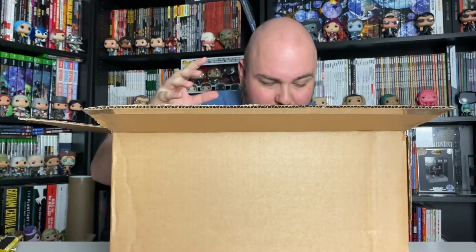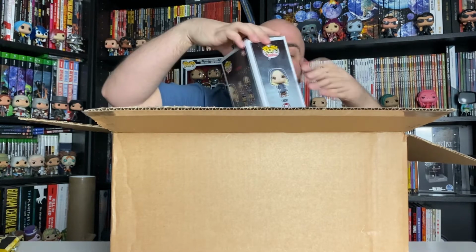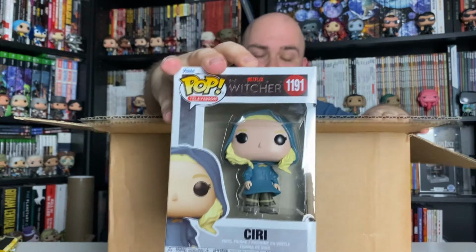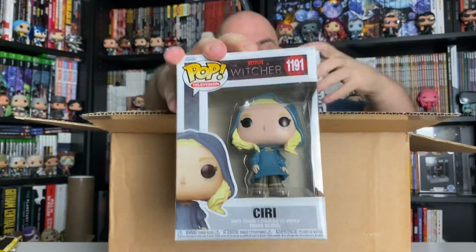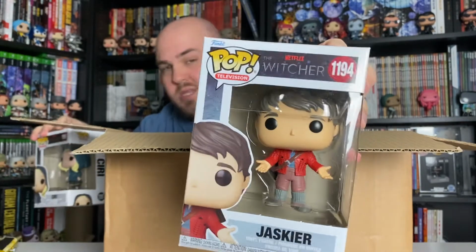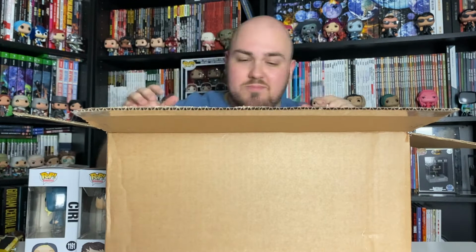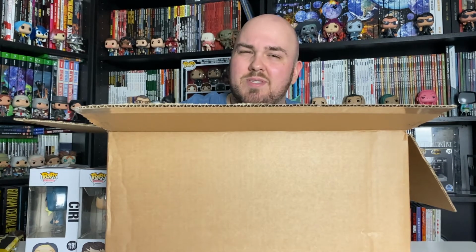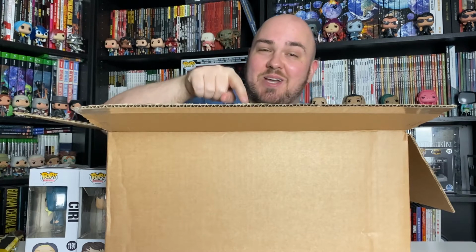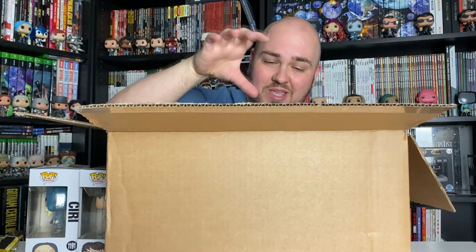But yeah, guys, the 3 Pops that I picked up that I'm not going to show off are all from The Witcher. We have Ciri there. We also have Jaskier, the common edition in his red coat. And last but not least, the Geralt here is actually upside down, and it is now possible to get a chase edition.